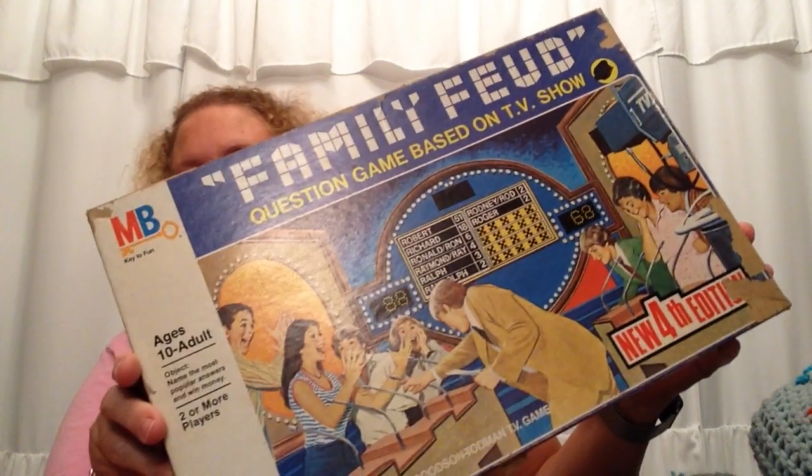Next, I picked up this Family Feud. This one is vintage for sure. I don't know what year it is, but I can tell by the box that it is vintage. It has all these papers that came with it, so I'm thinking I can probably use these somehow in a junk journal. So I picked that up.